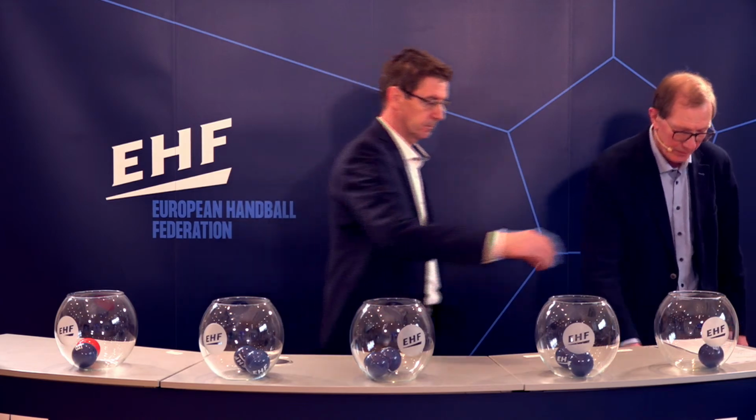And the first team in row 5, which goes to Group A, is Great Britain. And the second team for Group B, Bosnia-Herzegovina. We continue with row 4. And to Group A goes Finland.